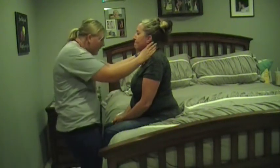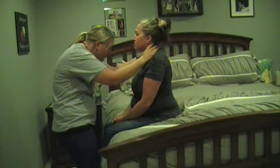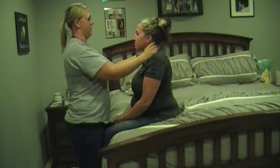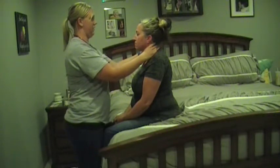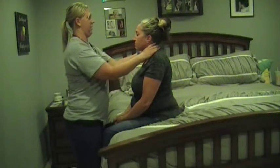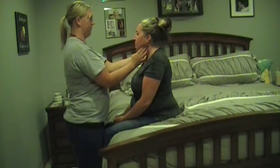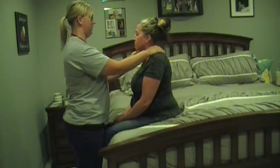I'm just going to palpate the trachea here. No difficulties, no tenderness there? No. Alright, I'm going to push it inside a little bit. Trying to palpate the thyroid gland, which I do not feel, so that is normal. Going for the carotid artery. And that's nice and strong.